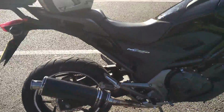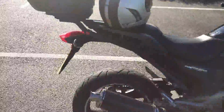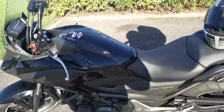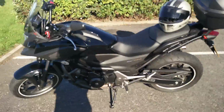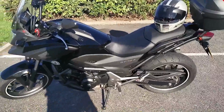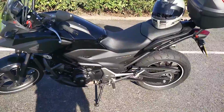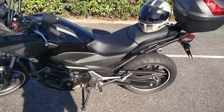So I've had this bike for about a year. Let me go this side because it'll be better lights on the bike this side. I've not even cleaned it for a year, so this is what it looks like after a year without even cleaning it. So black's a great colour to kind of hide the dirt. It's going for a service at Honda Wigan today.